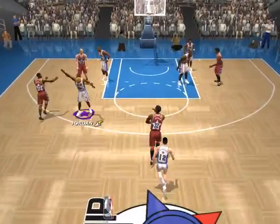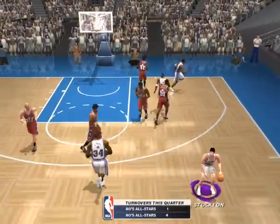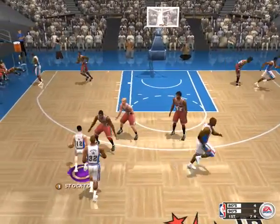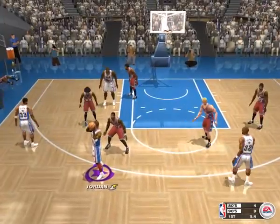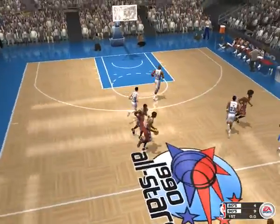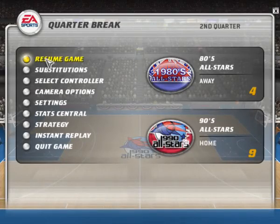They see the clock is off, and they'll hold for the last shot. Let's see if they can end this quarter with a bang. To MJ. Bird with the tip to Magic. At the end of the first quarter, the Knights lead 9-4.